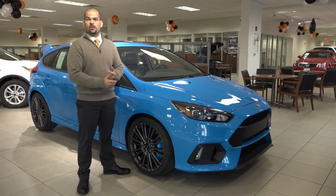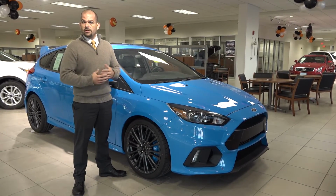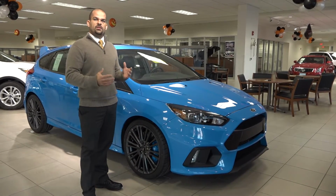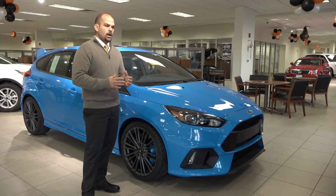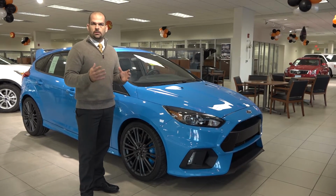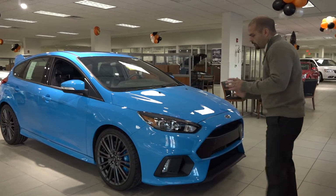So let's just get started on the exterior and take a look at some of the unique things that the 2016 and 17 Ford Focus RS brings to the table. Now this is the highest performance Ford Focus ever built in the world, period, to date. So Ford is definitely not just a class leader, it's even out of class, still leading and really bringing the punch to the table. So let's talk about the front of the vehicle just to start out with.